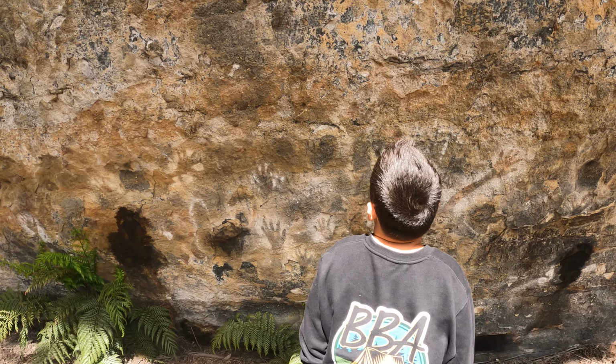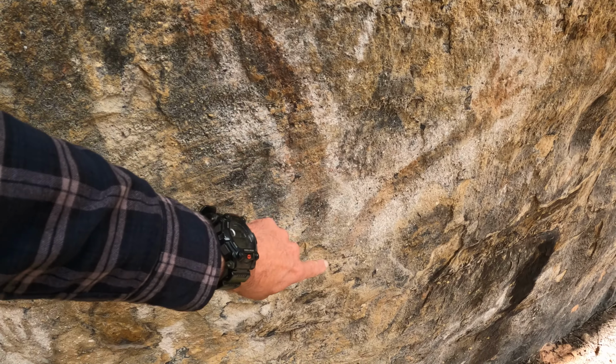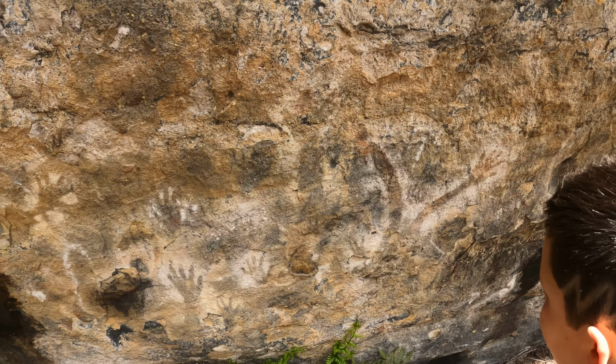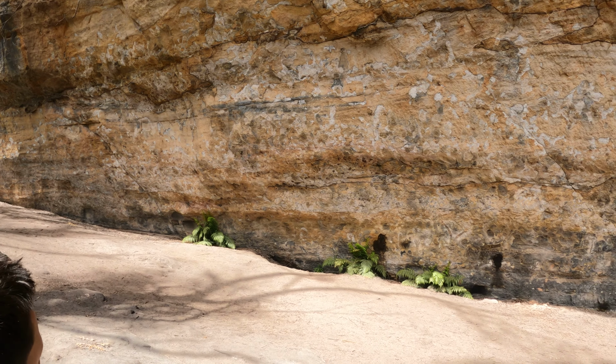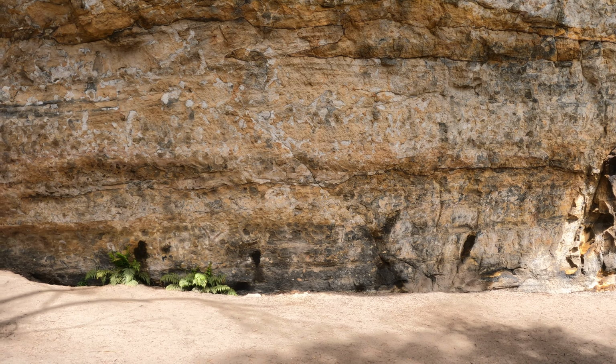Here, look, a boomerang. This is cool. Looks like a boomerang in it. Oh yeah, it does. I can see that. Where is the face? So they're on this face here. They're quite hard to see, but once you get your eye in, you can see them.